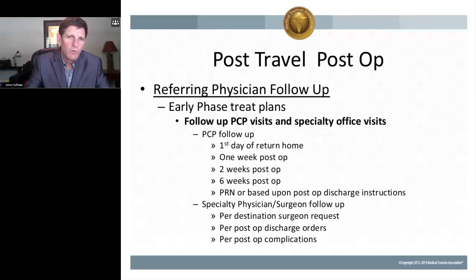I want them in 1 week after surgery, 2 weeks after surgery, 6 weeks after surgery, and as needed. Now, these are my personal recommendations. This isn't a standard recommendation by any credentialing agency or medical board or anything like that. This is just generally what we have followed in our bariatric surgical patients and found to be effective in intervening early in medical complications and improving long-term outcomes.